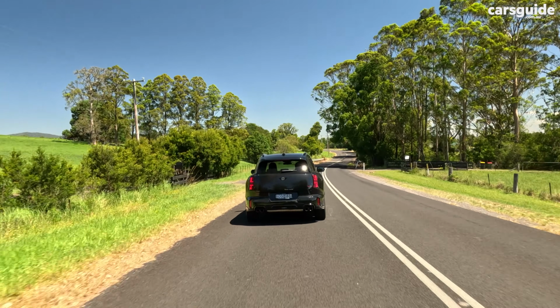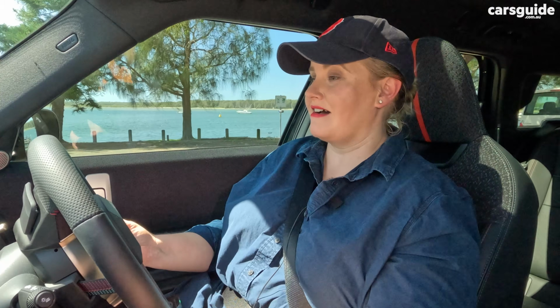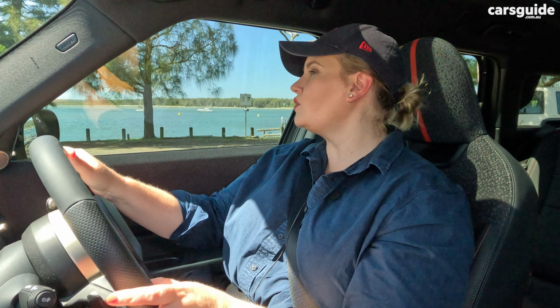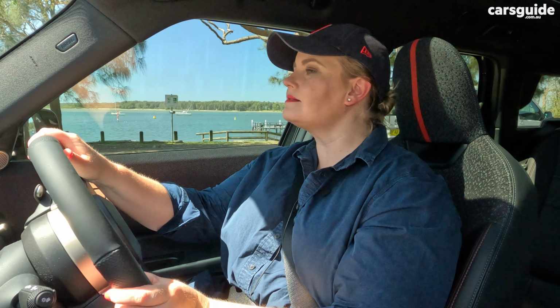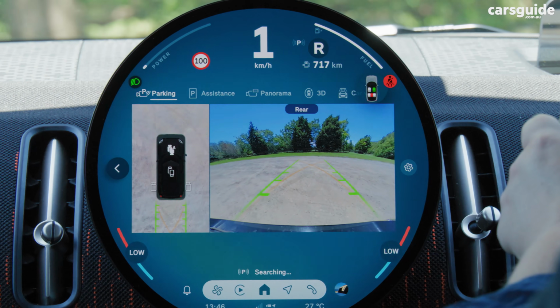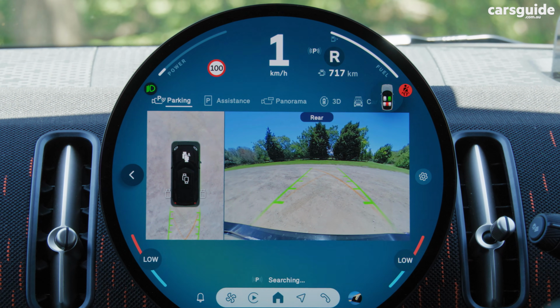It's very fun actually. One of my favourite things to do is park this car because it is so easy. You really know the dimensions of it, where it stops and ends. You get front and rear parking sensors, as well as a really clear 360-degree view camera system. It's seriously easy to park, guys.